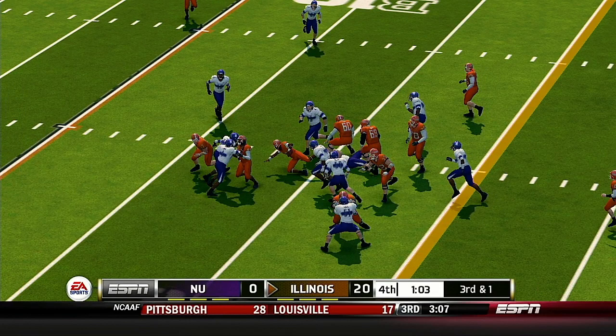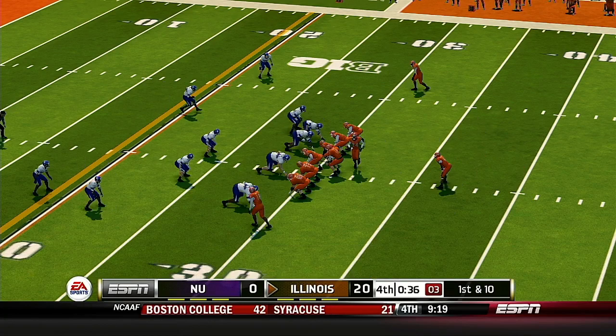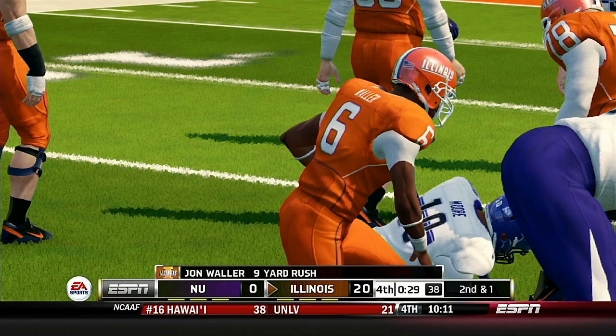Takes it up the middle for a nice run. First down, 10 to go. Ball on the 30-yard line. Under a minute left. Makes it to the 21. That brings in second and one.